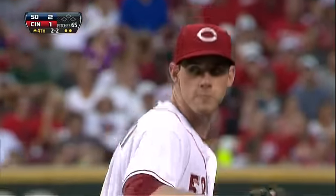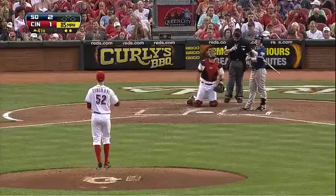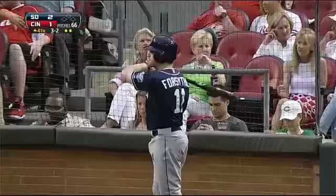Both teams scored in the first. The Padres run was unearned. The Reds run came on an RBI hit to right by Phillips. It's 2-1 San Diego here in the fourth.